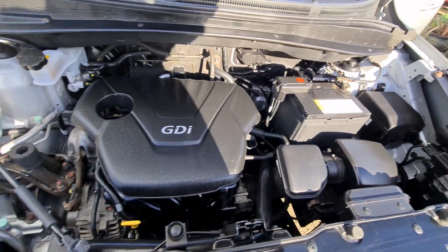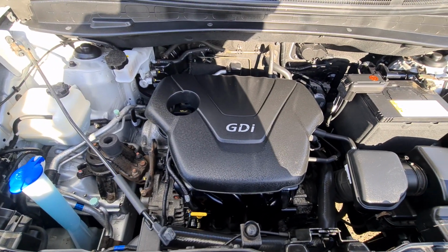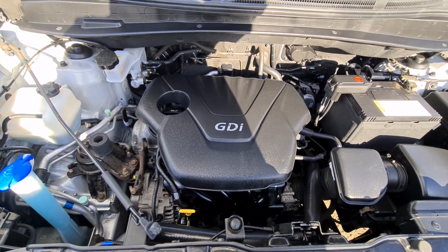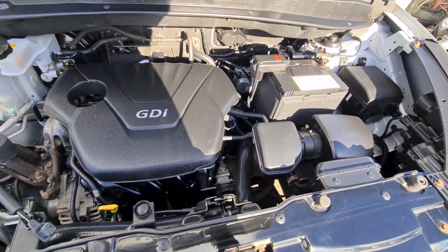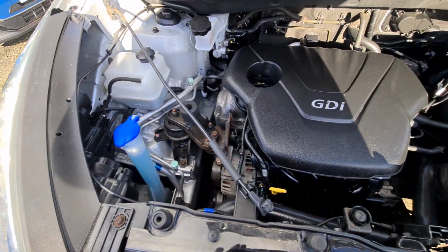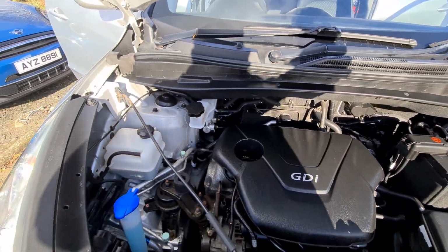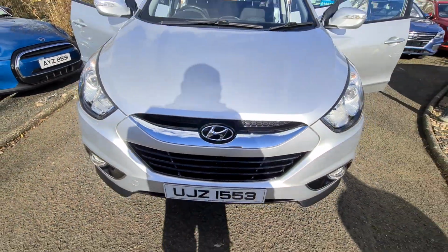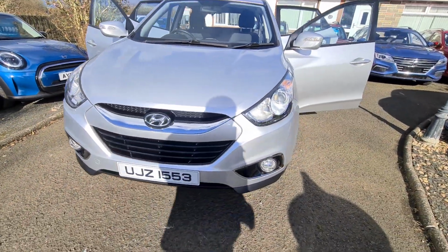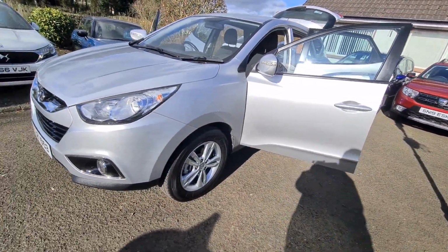So in here we've got the ultra quiet 1.6. This is 136 brake horse, coupled to the 6-speed manual gearbox. Tidy big car. Excellent condition.